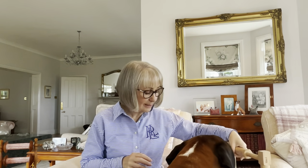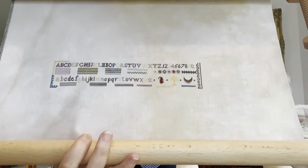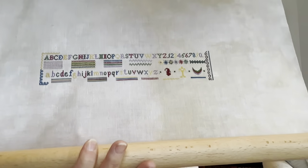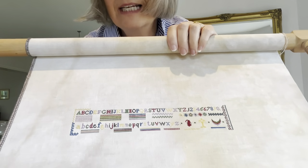Now, last week we looked at the Smyrna cross, which is stitched on this little line here, and then these 4 little stitches are Smyrna crosses. Gosh, the light is awful. It's so dark outside today.